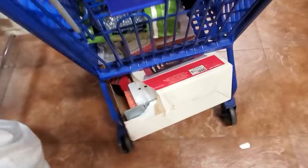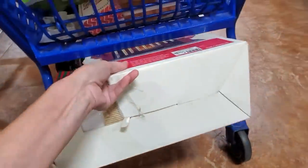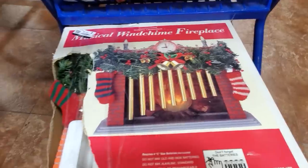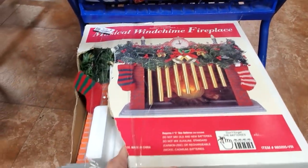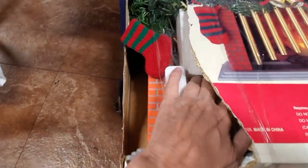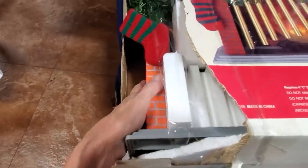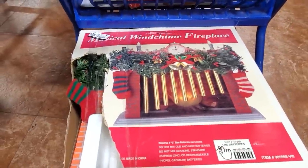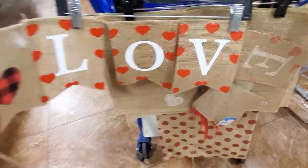Oh. One more goodie down here. Check this out. Oh my goodness. We have a musical, battery-operated, wind chime, fireplace. Never been out of the package. Somebody ripped the box, but it's never been out of the package. For $7.99.